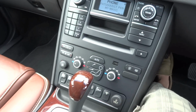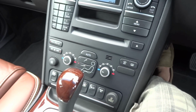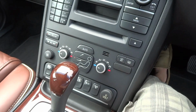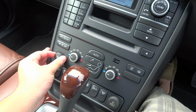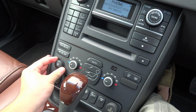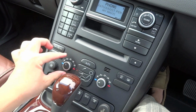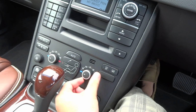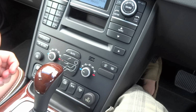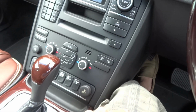The XC90 T5 Executive does come standard with a dual zone automatic climate control system. All of your controls are located right down here. It is quite simple to use. You do have your fan speed right down here. Passenger side temperature, driver side temperature, different modes, automatic, recirculation, air conditioning, as well as your front and rear defrost.